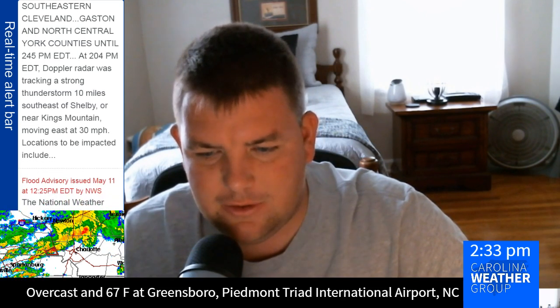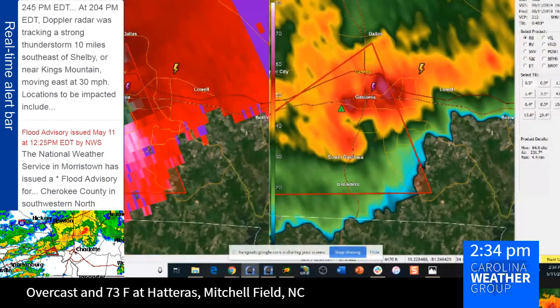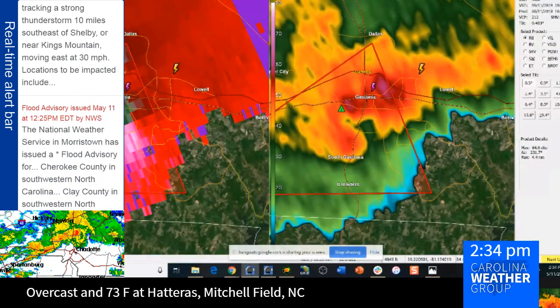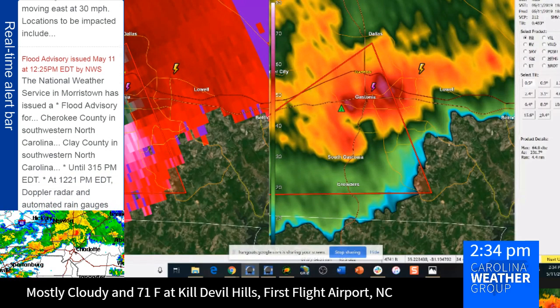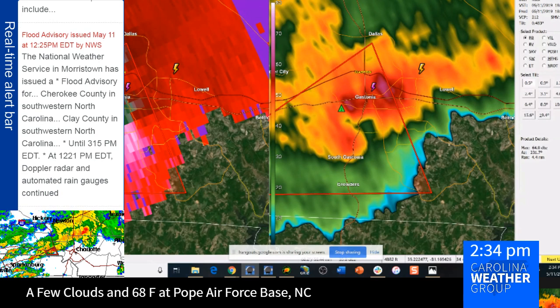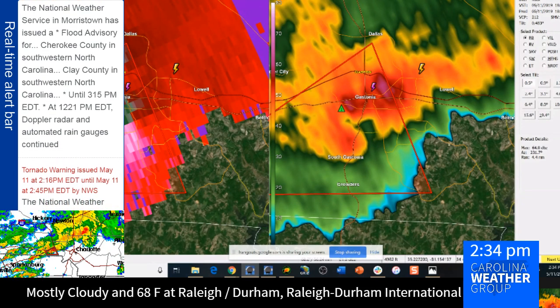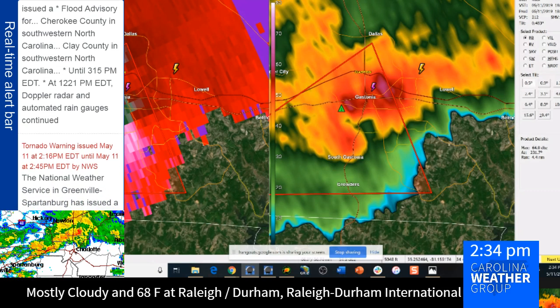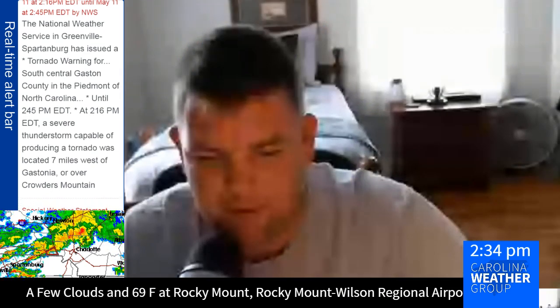So again, let's go back to the radar here and show you what it looks like. We're continuing to watch this potential tornado warned storm. So the inflow notch still there. This is going to be moving over Highway 321 right now. So if you live on 274, East Hudson Boulevard, Robinwood Road, in those areas, you need to make sure that you are in your storm shelter.